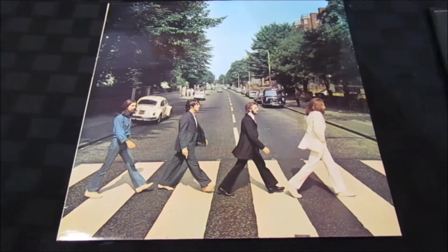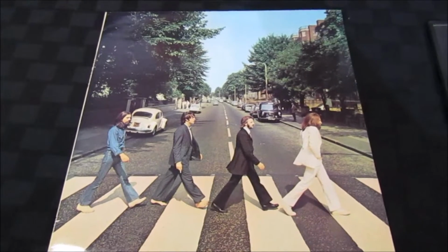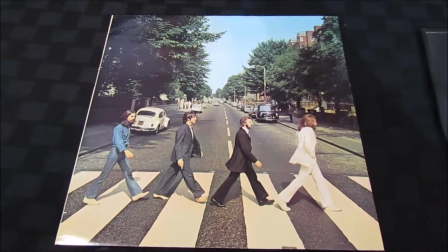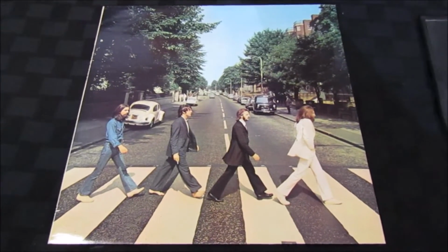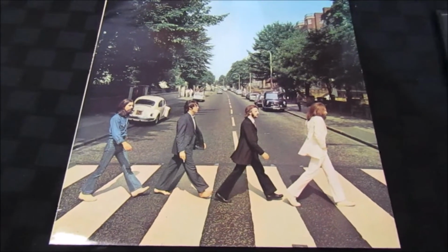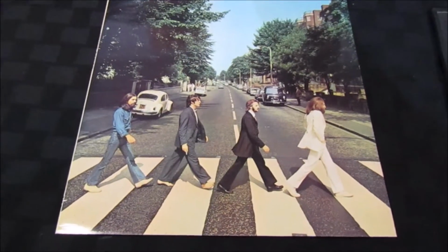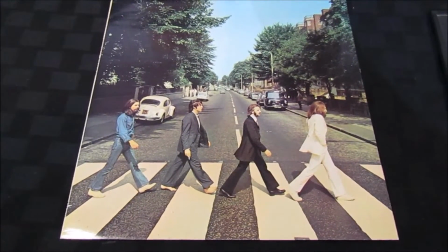But I picked this as number 2, even though it has a little bit of a muddy sound compared to the British version or the other versions. It has warmth. It just has a nice warm sound to it. And I grew up listening to this version, so it's also a sentimental thing for me. But that leaves what my number 1 is.